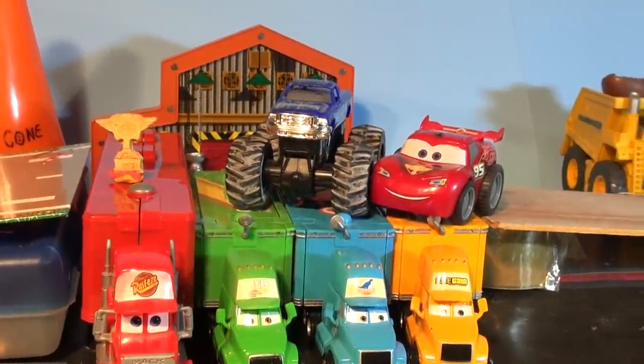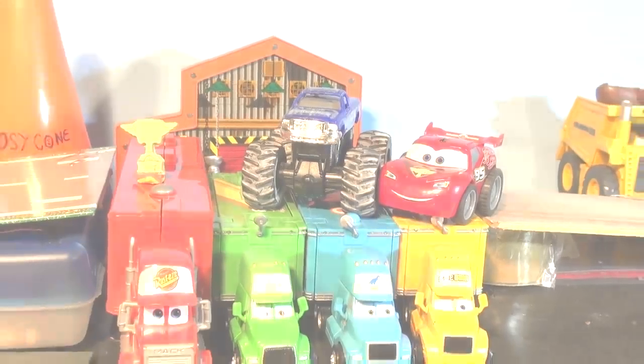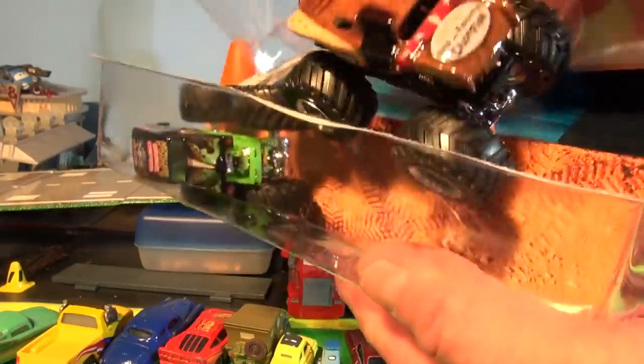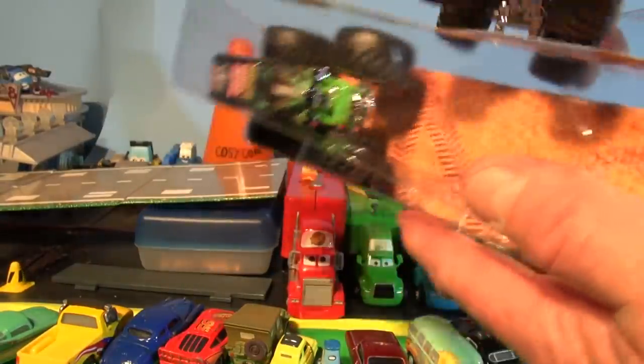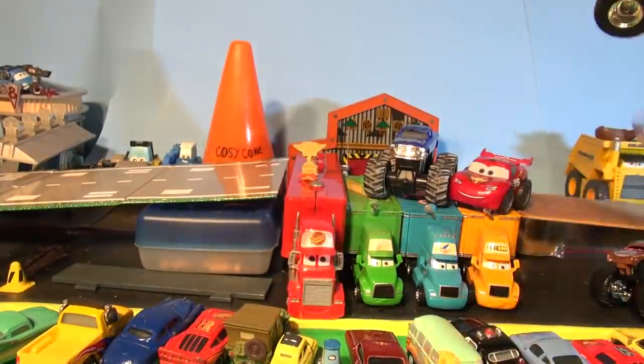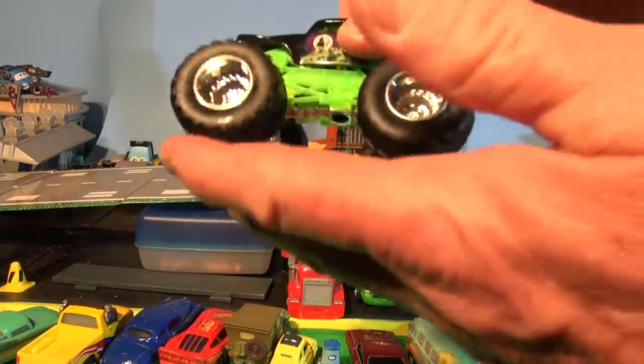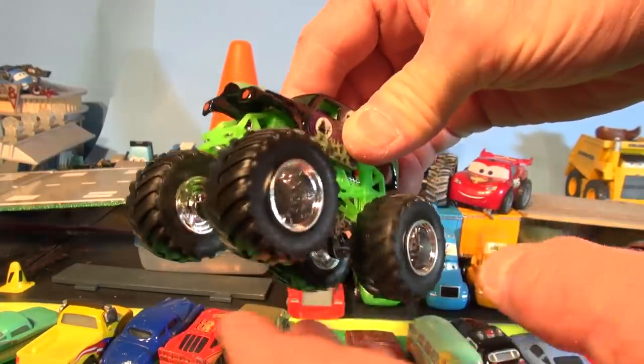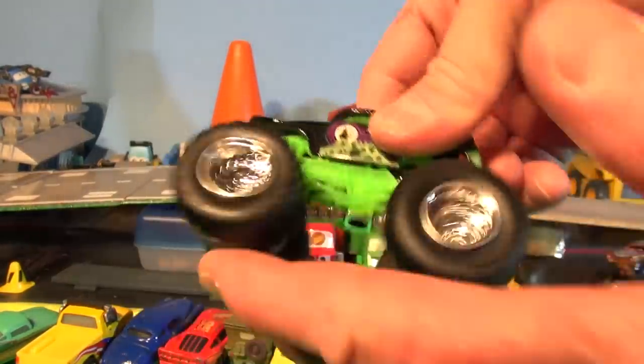Okay, let's unbox these two Monster Jam trucks first. Here goes. Oh, wow, they're awesome. And here's Grave Digger here. Oh, wait a second. I thought they were powered. They're not powered. I'll have to push them instead. I thought they had little motors in them, but these are just push-alongs.